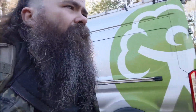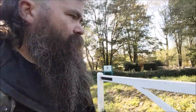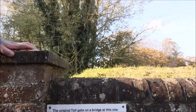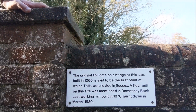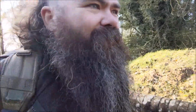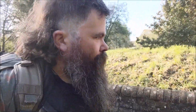Just passing a little building here that used to be a mill, and it was around 1066. It says here the original toll gate on the bridge at this site built in 1066. I realise that looks backwards. How's that work out then? See if we can work it out. So I'm just going to make my way back down here now. It's a bit more peaceful and quiet up here, but still quite nice.